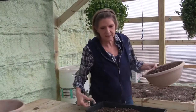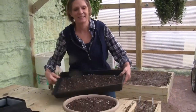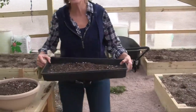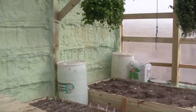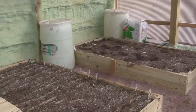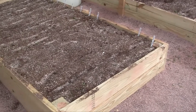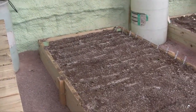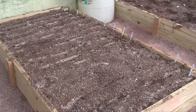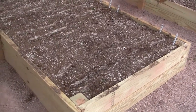And I'm cleaning, getting ready to plant some seeds. All right. Tomato seeds and jalapenos today. And Betty planted this bed. How long has it been? It's been 5 days now. 5 days? Yeah.